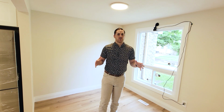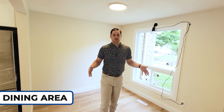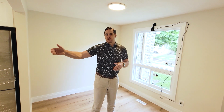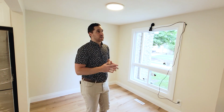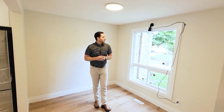So we're here in the front of the home. This is the dining area. It is a tight space, but we did make some improvements to that with removing the walls, so it's a little more open to the kitchen, which you'll see in just a minute. Other than that, we've obviously replaced all of the floors, given the room a paint job. There's new trim. Outlets have been upgraded as well.